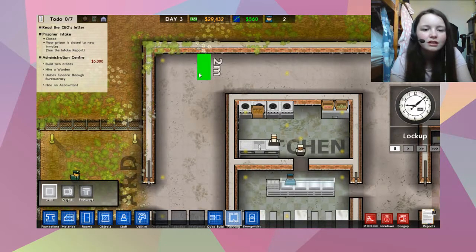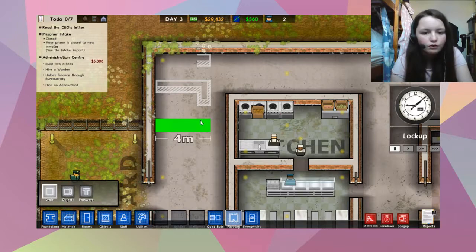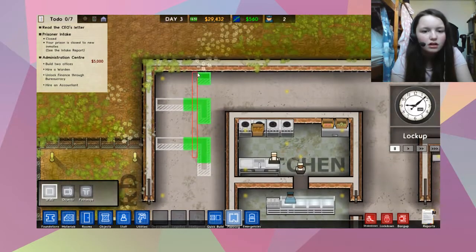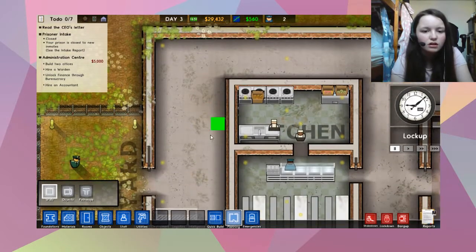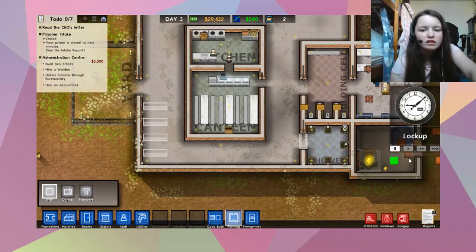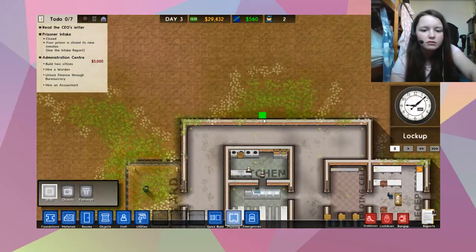So three. That'd be like that. I'm just going to, because cells are this big, and I don't think there's going to be enough room for that many cells if I did want to do them around the edge. I think I'll just have to leave that space and see what I can do. Maybe make a laundry or something there. But I do need some solitary cells.